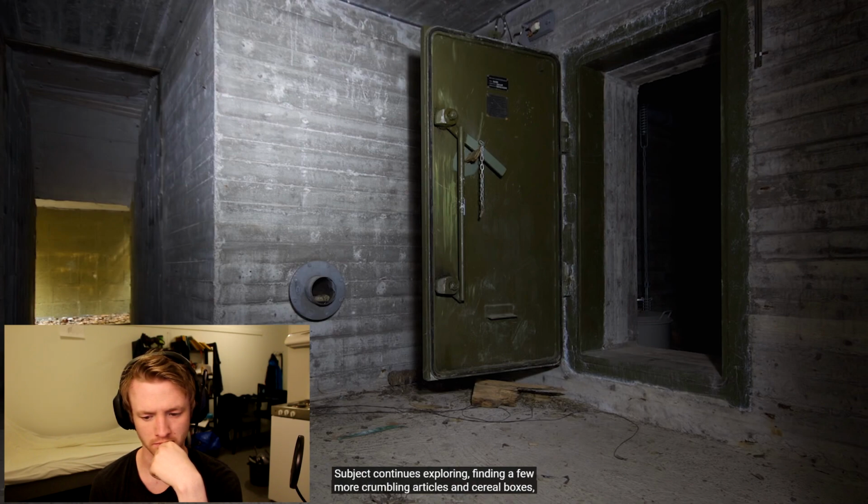Subject continues exploring, finding a few more crumbling articles and cereal boxes, before being told to leave by control staff. Subject readily complies, complaining that the stench is getting worse, but as he begins his ascent up the tunnel, the cable attached to him suddenly tightens and starts to pull the D-Class up. As the subject reaches the top, he notices nothing has changed, and begins to walk back towards the mirror.